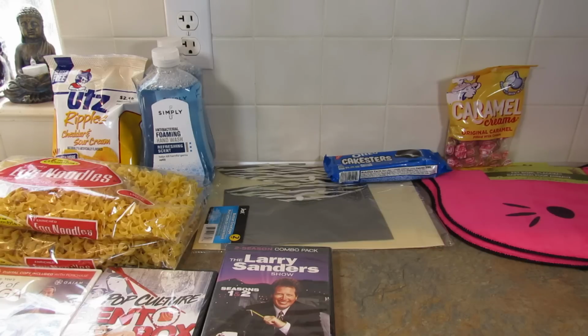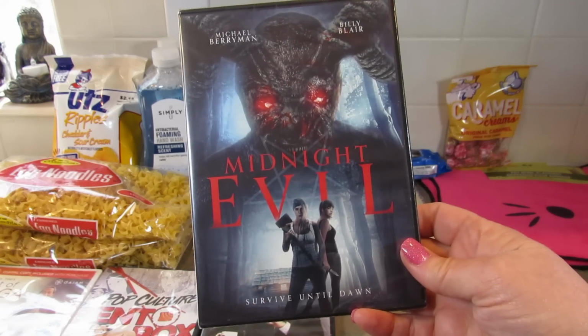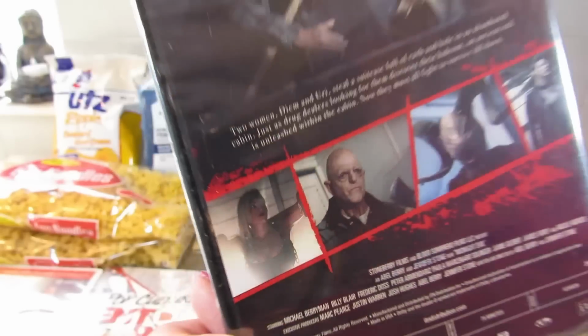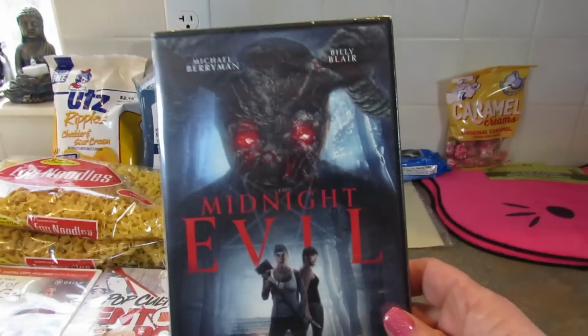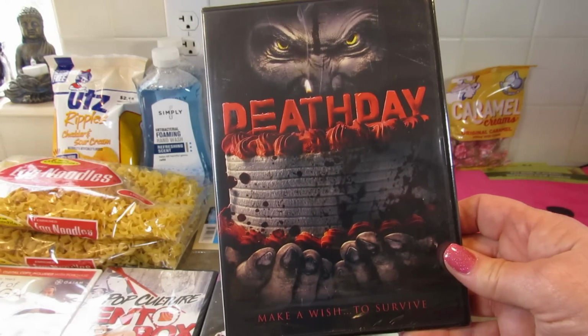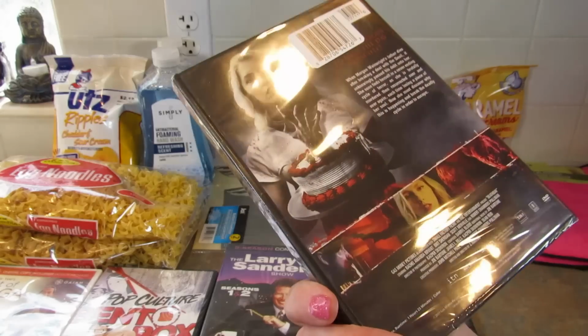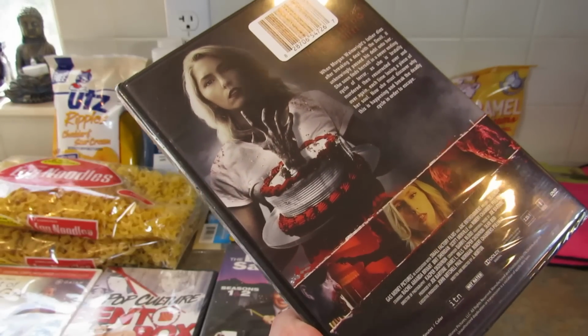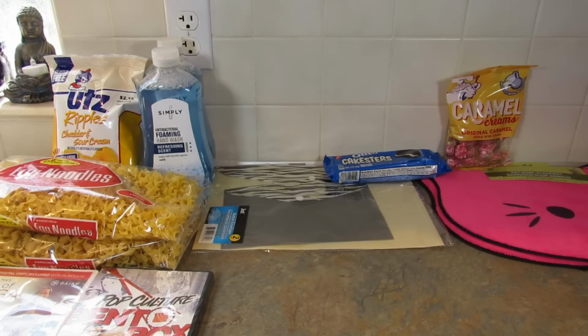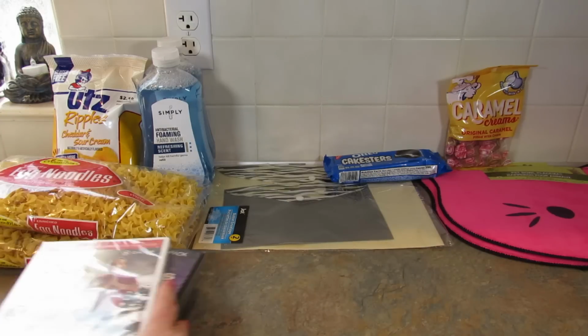Our youngest really loves horror movies, and he really likes the bad ones too. So I couldn't remember if I had gotten these for him before. Actually, this one looks a little bit familiar. Midnight Evil. I think that guy looks familiar, but that doesn't mean anything. He could be in lots of horror movies, I guess. So I picked up this one and Death Day, Make a Wish to Survive. I can't even remember because there was one time where he was with me and he picked up a bunch of them. And I don't actually remember if we got these or not. So I got those DVDs.